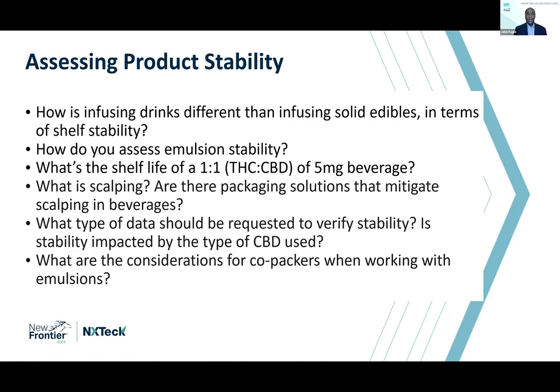So product stability, we had a ton of questions on this, and I think we've grouped them here quite effectively. But maybe let's just start big picture. Is infusing beverages different than infusing solid edibles in terms of shelf stability? In terms of shelf stability, there are some differences.